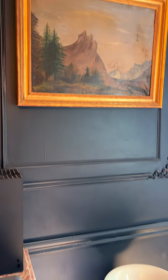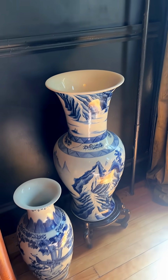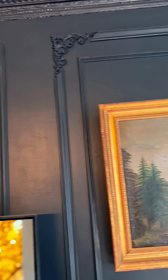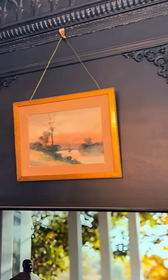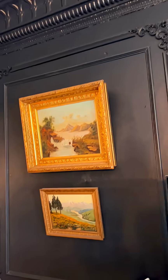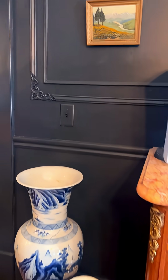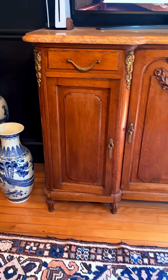We also added some trim frame around the wall here on the TV wall because it was just a little bit lackluster. The person who had the house before us had wallpaper there, but it was very modern and didn't fit with the house. So we added these details, and it frames out our art quite nicely. Of course, I love a good blue and white vase, as you can tell.